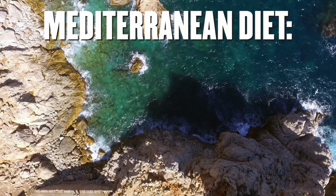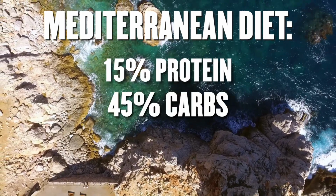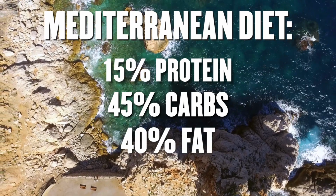But this was just an example of one specific macro split. In fact, the example I used was the macro split for the standard nutrition guidelines of countries like the United States or the UK. But there are a lot of different macro splits that many claim to have different effects on weight loss and weight gain. For example, the macro split for a Mediterranean diet is often around 15% protein, 45% carbs, and 40% fat, as Mediterranean diets tend to have a lot of olive oil and nuts.